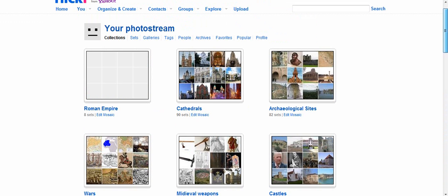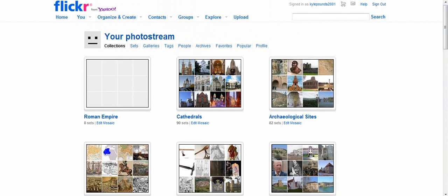Flickr is a really good site because, if you pay $25 a year, you get as many photos as you want. You can embed them in your website, and it doesn't take any extra time for the page to load, even if you have lots of pictures. And I think I'll do a tour of my site and show you how that works.